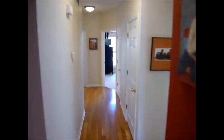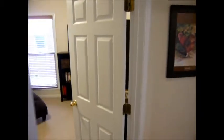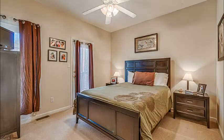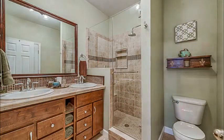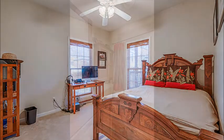From the kitchen area, you go down the bedroom hallway. To the right is the in-unit washer and dryer closet. Here you have all three bedrooms off of the center hall. The master suite has a door out to the deck. Beautiful space that leads into the beautiful new master bath. Bedroom number 2 and bedroom number 3. And the hall bath.